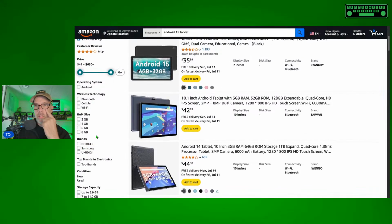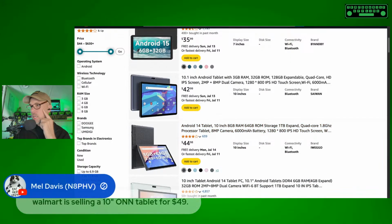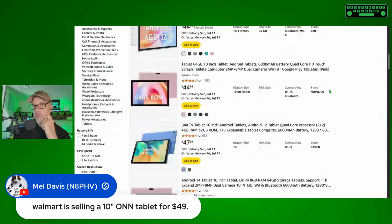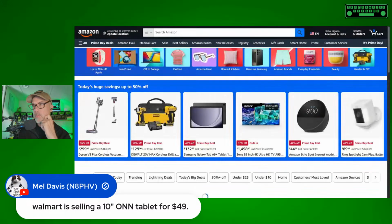Let's see. Yeah, I can pick the Android as a filter for my Android search. I have seen that 10-inch tablet, but the last time I looked at the ONN tablet from Walmart, it was $99. So $49 isn't bad, and I have heard good reviews on that, but I haven't personally used one. Where are we with Prime? Why am I not getting any Prime?